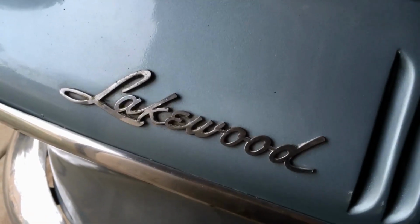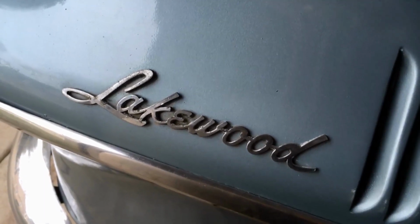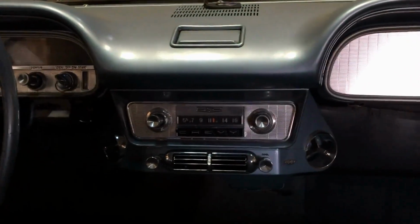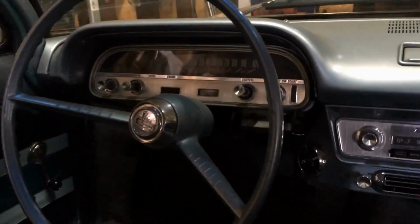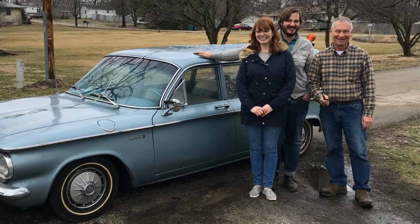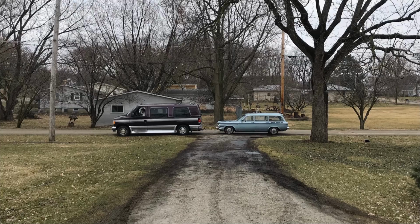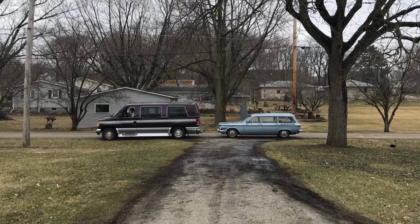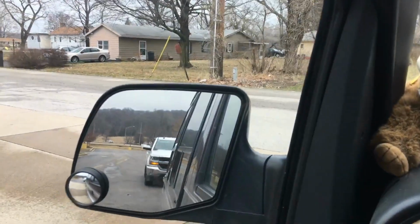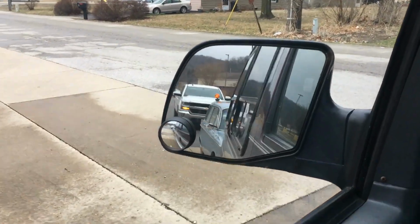Over 30,000 were made over the 2-year production, this being one of 2,000 offered with the powerglide transmission. Whitney's uncle used it as his daily driver while he attended nursing school. He bought it in the late 70s from a dealer that was just down the street from where Whitney and I now live. Whitney and I hitched it up to the purple van and began towing it back to our house so we could start working to resuscitate this obscure wagon.